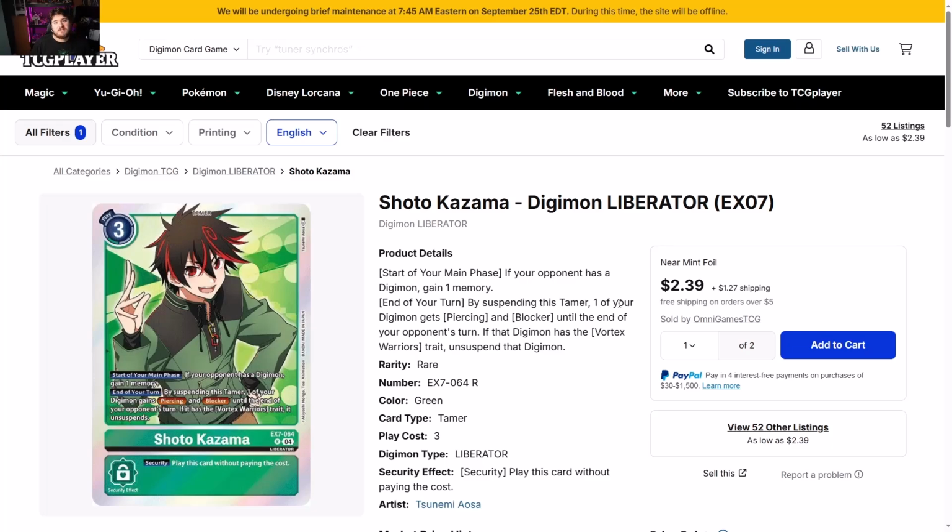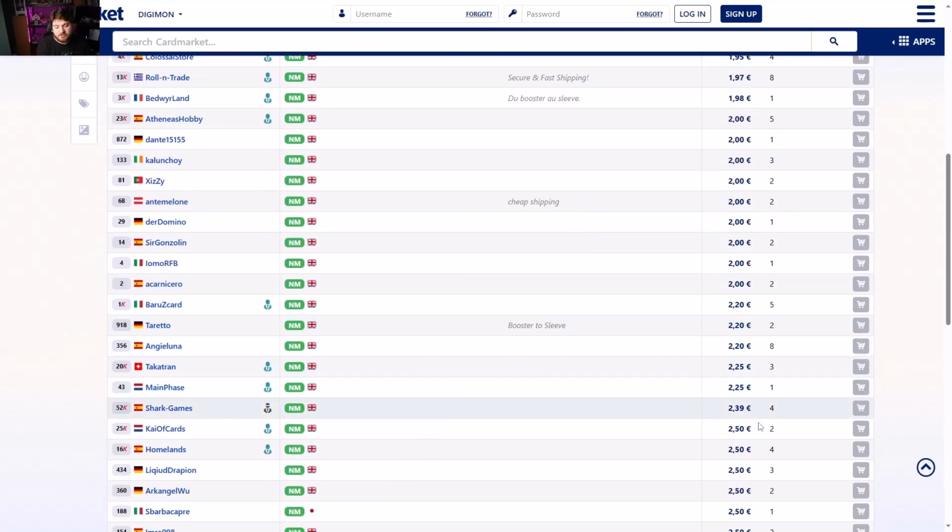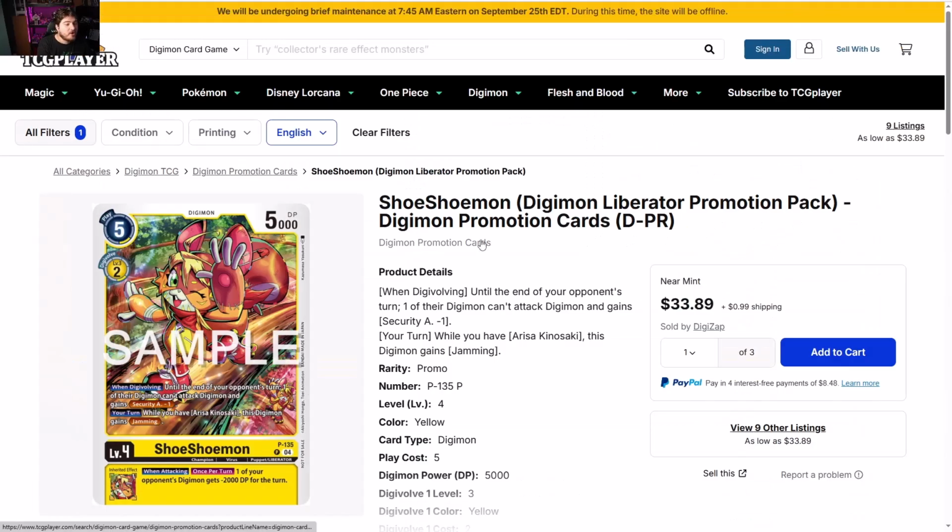If it was, I mean, even Uku is not bad. I think we're going to have to see how Shoto does here once we get more competitive results. I think after this weekend, depending on how big the black blocker situation is going into the format, and then SetCon as well, this will definitely change things up. Riverside, €2, €3, kind of in the same ballpark.